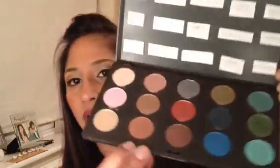Swiss Chocolate is this one. It's very similar to Folie, but it's more red based. And again, it just works really well as one of those transitional crease everyday colours. So sometimes if I can't be bothered to do anything, I'll use Ricepaper in the inner corner, I'll put Folie or Swiss Chocolate through my crease, and then basically that'll be it and I won't do anything else.